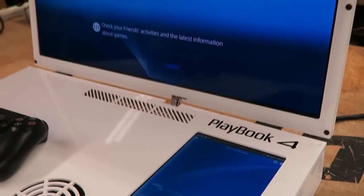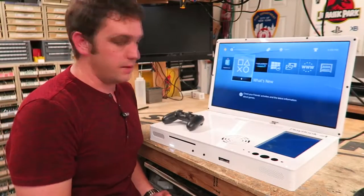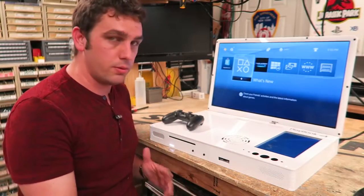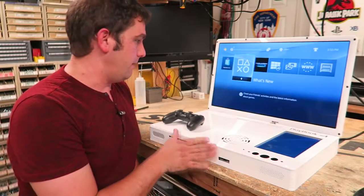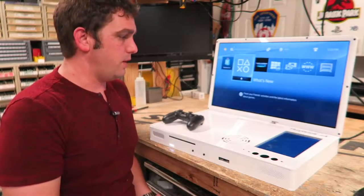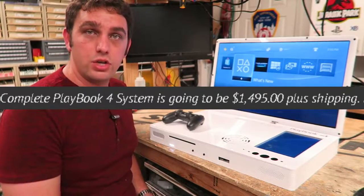On the back, you have access to air vents to keep the built-in PS4 cool. On the other side, you have a wired internet access, which apparently works just fine, along with power and HDMI out. And then the guy goes on about customization for the Playbook 4, along with upgrades and new features. Now, how much does this luxury cost? Well, about $1,495 plus shipping.